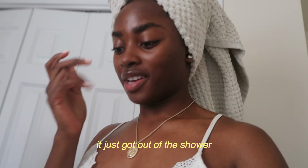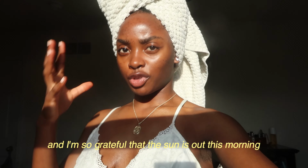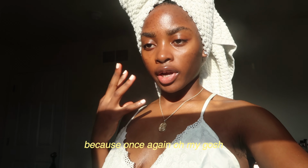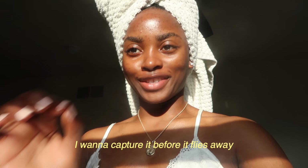Got out of the shower and now it's time to do my morning skincare routine, and I'm so grateful that the sun is out this morning because once again, oh my gosh, there's a butterfly right on my window. Wait, I want to capture it before it flies away.